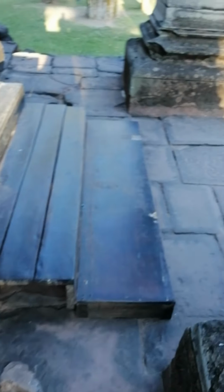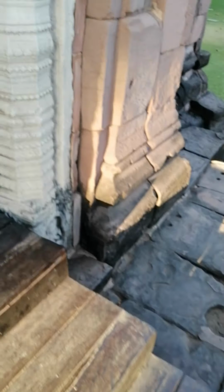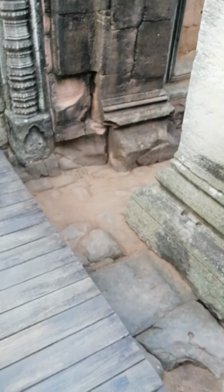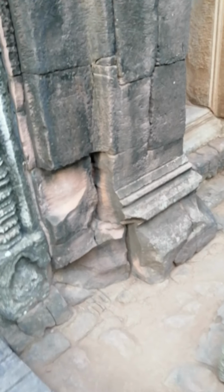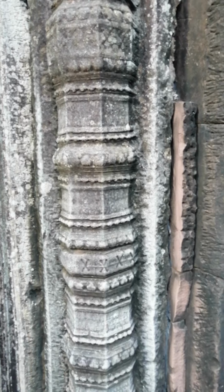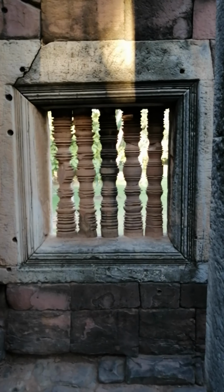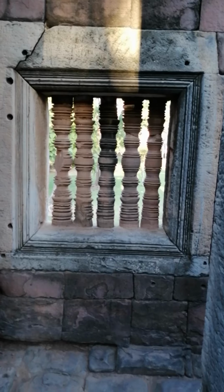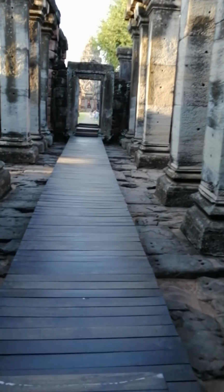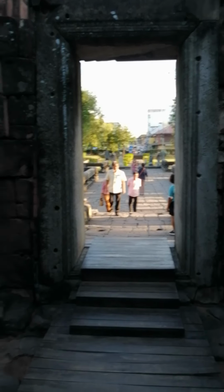Now obviously this was reconstructed. That is, at one point many of these blocks were scattered all over the ground here, and people in recent years put the temple back together, but this is the way it would have been done in the past, of course, as well. See the detail there. Sandstone frame on that window, and again, you can see that all these doorways are lined up if you look in this direction, going towards Angkor.